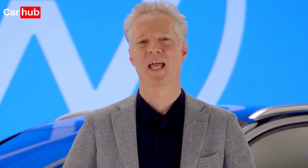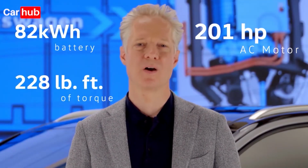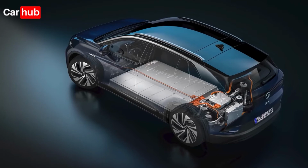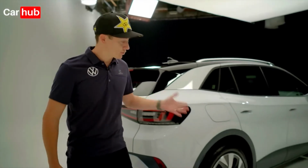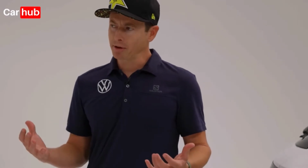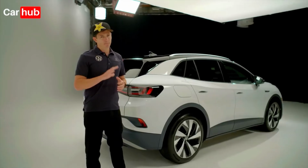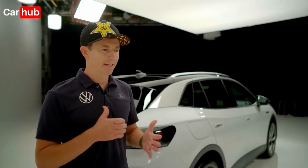Well said, my man. At launch, we'll offer an 82 kilowatt-hour battery and a 201 horsepower AC motor cranking out 228 pound-feet of torque. And that motor is mounted right here in the rear, and it drives the rear wheels, just like the original Beetle. Of course, that is something very near and dear to my heart, but that also may be why it feels playful, like a classic Volkswagen. But remember, there is nothing old school about the technology in this car. The torque is instantaneous. It literally catapults you off the line, which makes it a blast to drive.